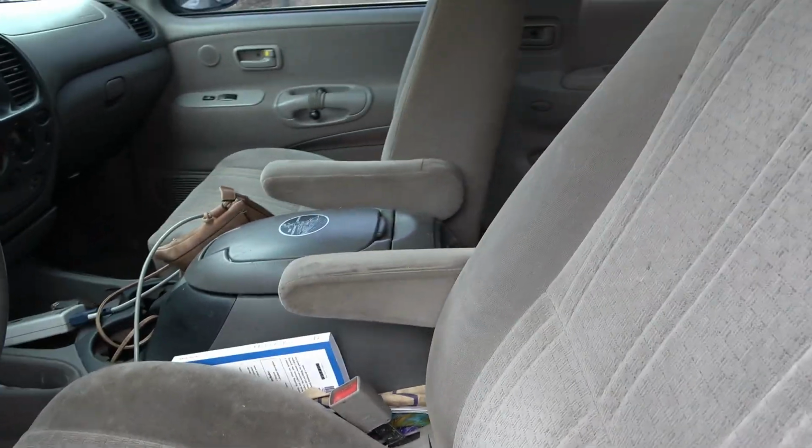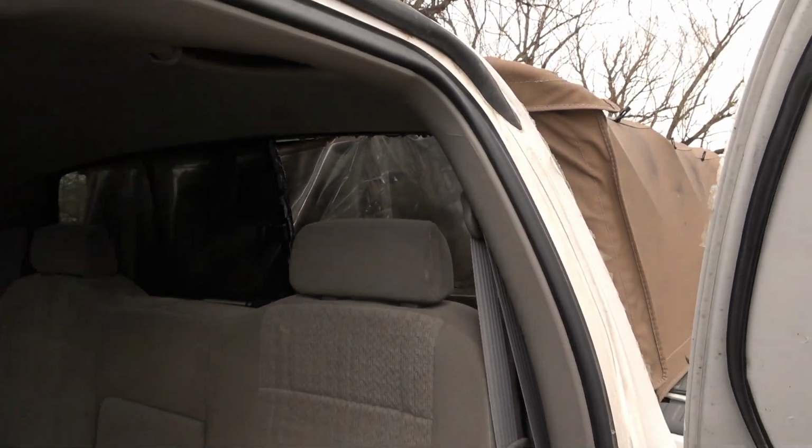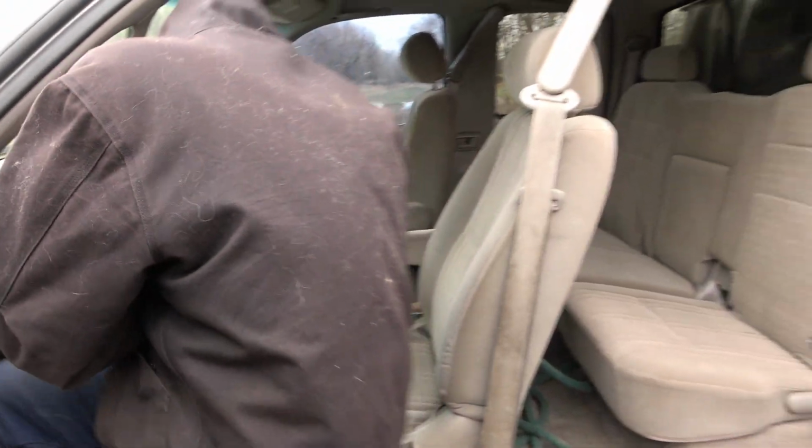You got captain's chairs up front with armrests and all that, and they fold up nice and tight. Oh yeah, that's good. And storage underneath there. Oh, sliding rear window. Yeah, she's seen better days. Windows. Now, let's see, can I turn it on to see the mileage on it? Let me see what that is.